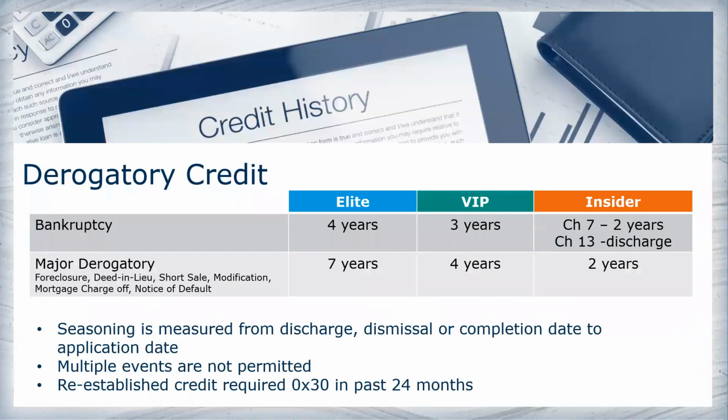And I got a couple of questions on some DEROGs. So we're going to talk about derogatory credit. Derogatory credit is another guideline that is broken down into our 3 credit classes: our Elite, our VIP, and our Insider. And as you can see, the Elite has longer seasoning requirements, and then your Insider has shorter seasoning requirements.